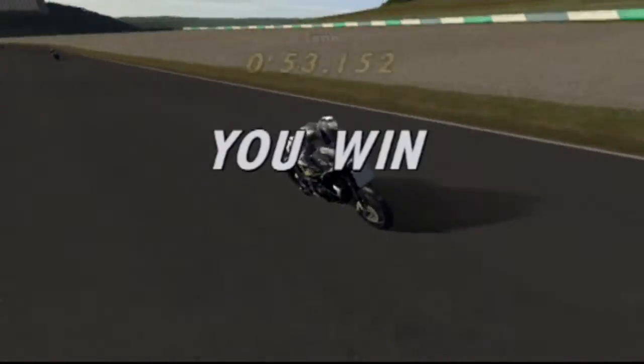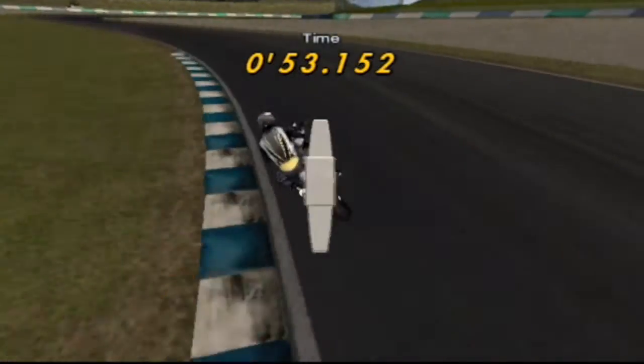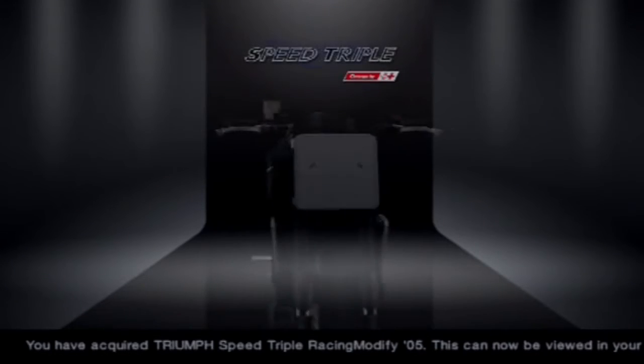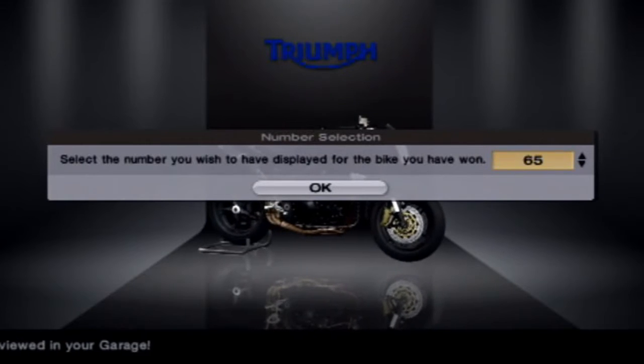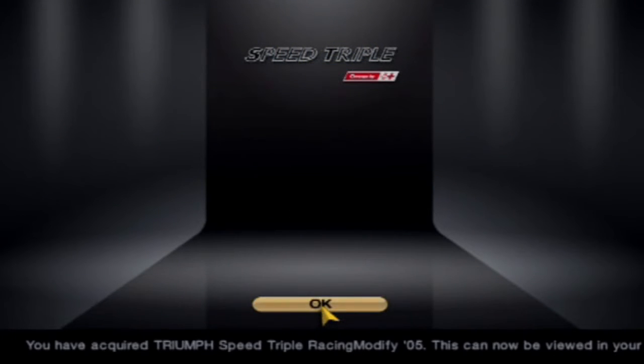And there we go. 53 seconds. I don't think you can actually get an E that quick, an expert level challenge that quick. Wow. And here we go. The Triumph Triple Speed Racing Modify 05. Very good. And let's put a number on it. Nice.